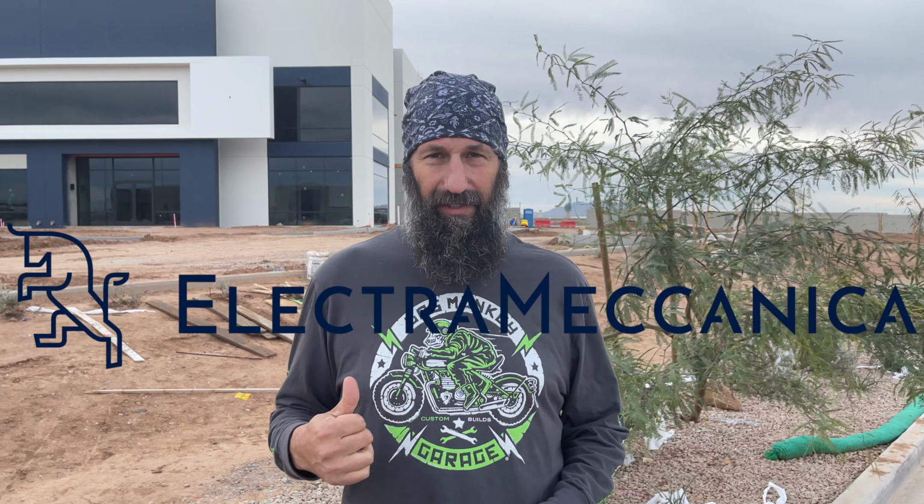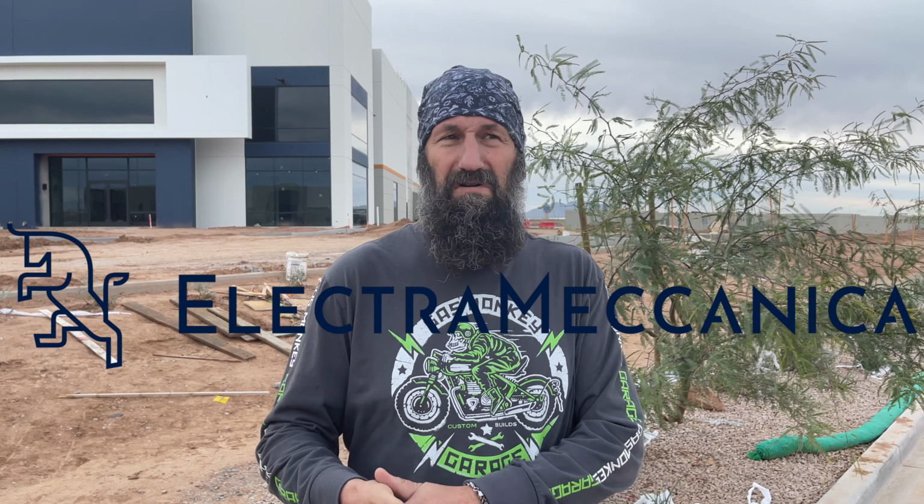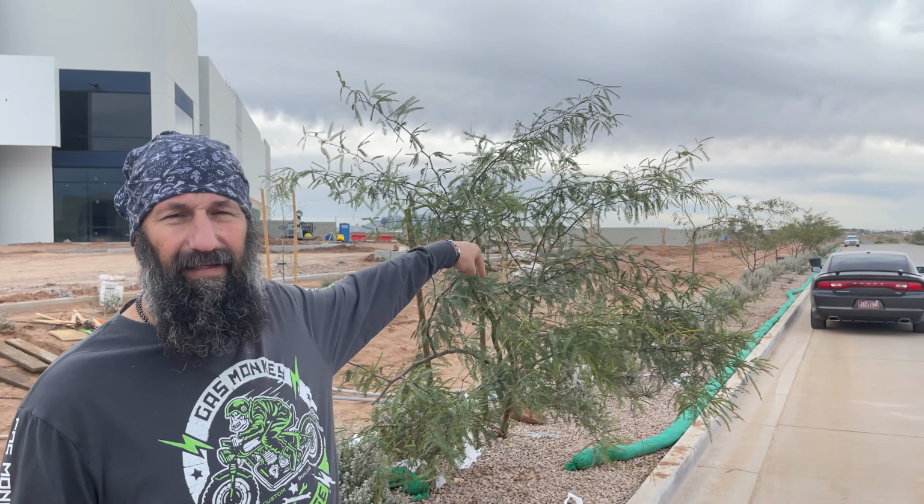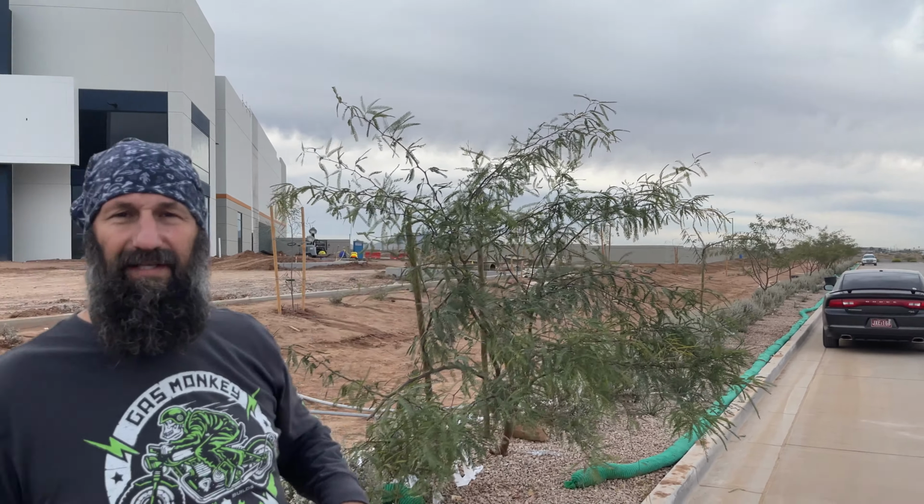We are here in Mesa, Arizona at the ElectraMeccanica factory that is currently under construction. We've been out here a couple times over the last 6 months or a year, watching the progress. There's not much to see on the outside, so we don't come by that often, and we can't fly over because we are about 400 feet from an airport. The backyard to ElectraMeccanica, that fence line back there, is an airport. So we really can't fly here at all, but we wanted to give you another update.